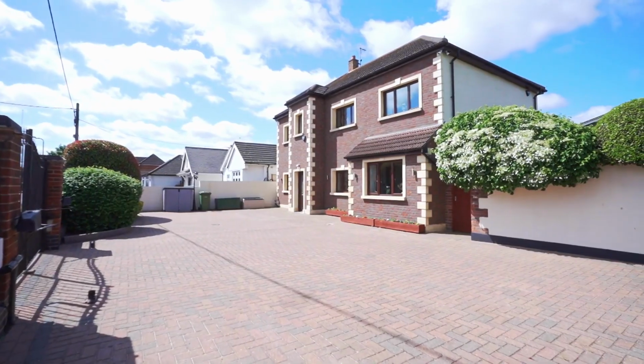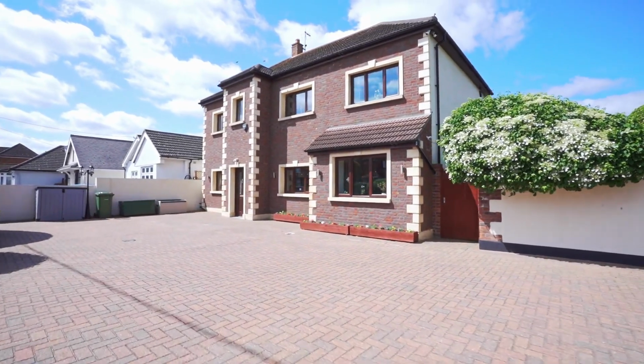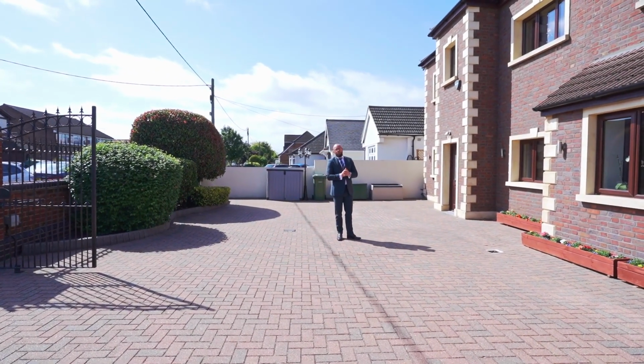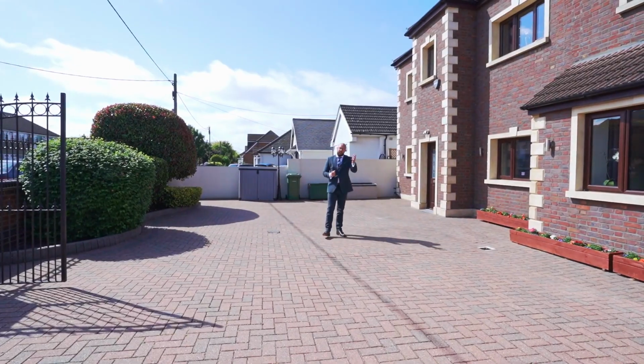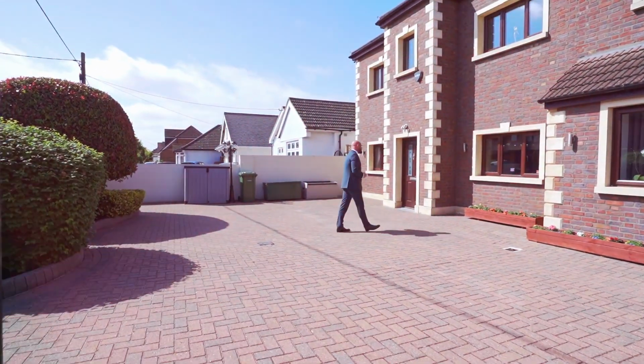Let's take a look by starting on the driveway. 72-foot frontage, which is approached with the wrought iron electric gates. You've got ample amounts of off-street parking. You could even use this as a basketball court. Now, let's take a look inside.